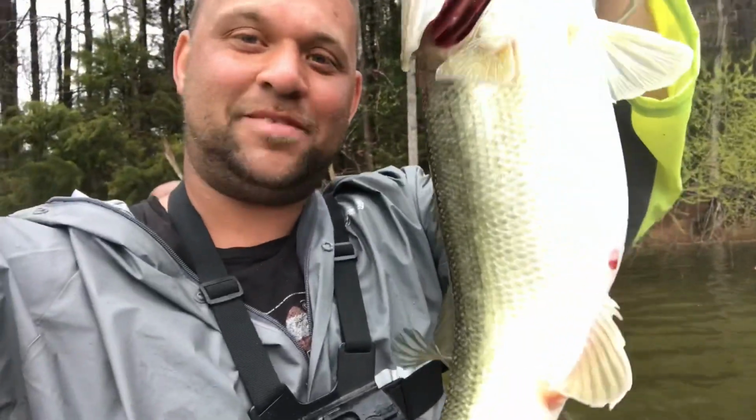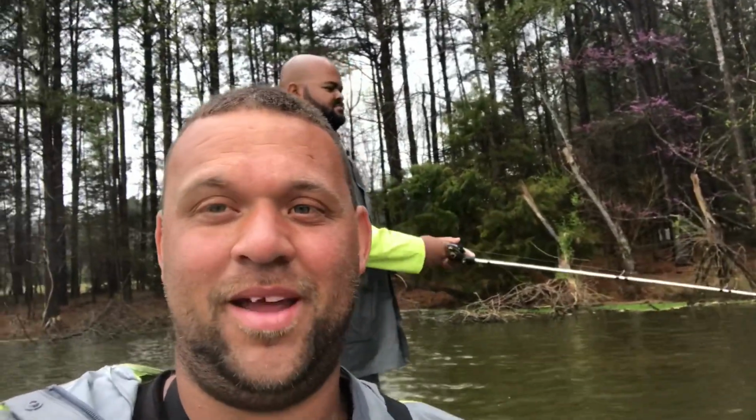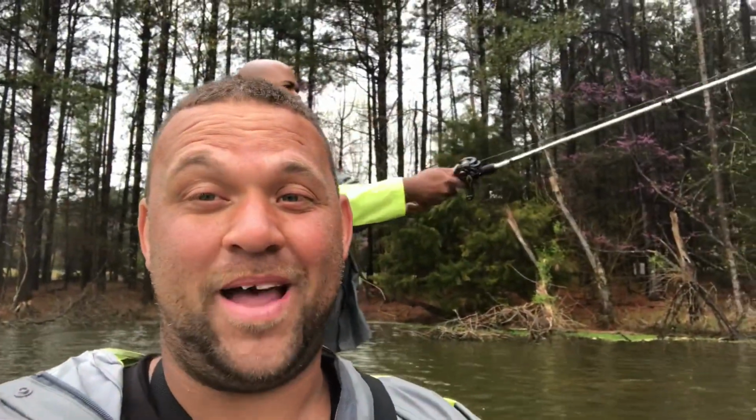Like I say, nice bass. Got a little belly on her, long too. We're gonna see how long this baby is. We're gonna get back to fishing, pa. Like I said, we're gonna try to get a big one in the boat. We're gonna try to get at least a 5-pounder in the boat before we leave this mug, pa. I say it's a little bit after 3 o'clock right now. And we still out here fishing, y'all.